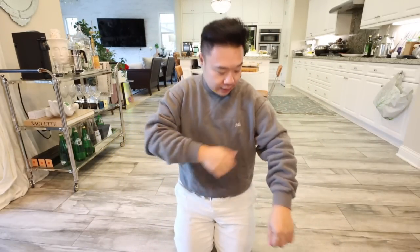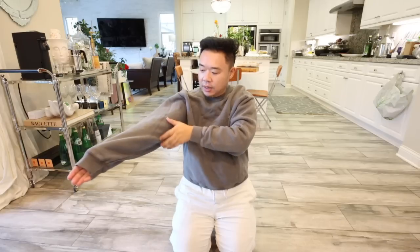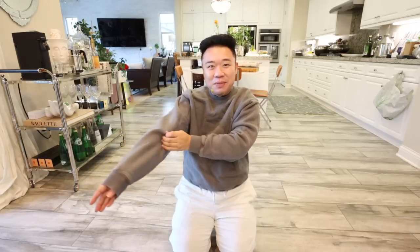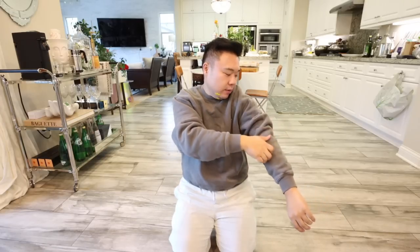Do I look crazy with it on though? Like, does it look weird? I kind of like the bleach stains. I feel like I might accidentally get some bleach on this too.